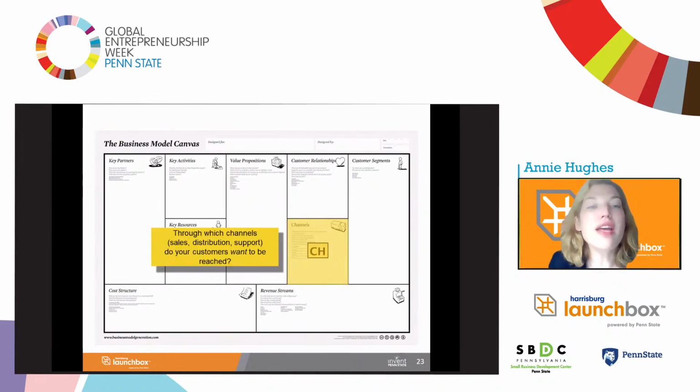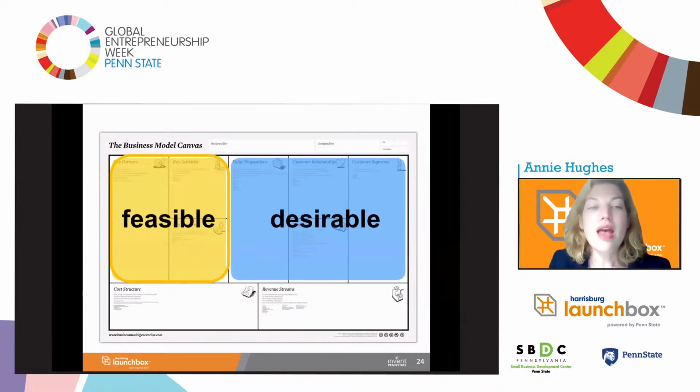And then channels. Channels are understanding how you're going to reach your customer, both for fulfillment of providing that value to the customer, and also marketing to help them learn about your product solution. Okay. Let's look at feasibility next.